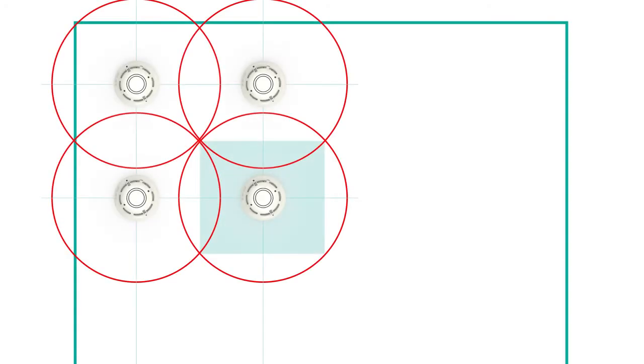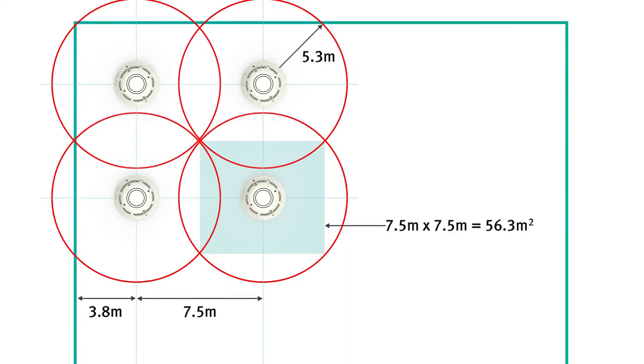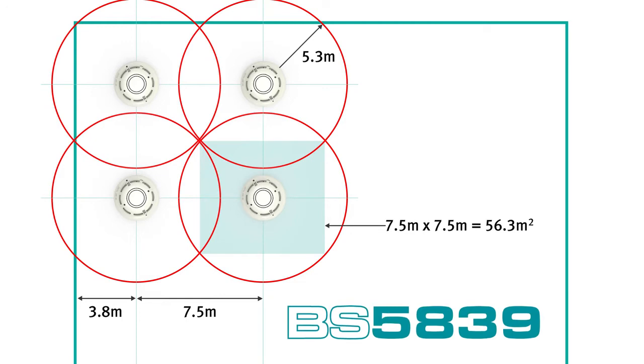It's worth a reminder at this point that a multi-sensor should be treated as a heat sensor when designing your fire detection system. In other words, they should always be spaced to provide the 7.5 by 7.5 metre coverage of a heat sensor, as dictated by BS 5839.